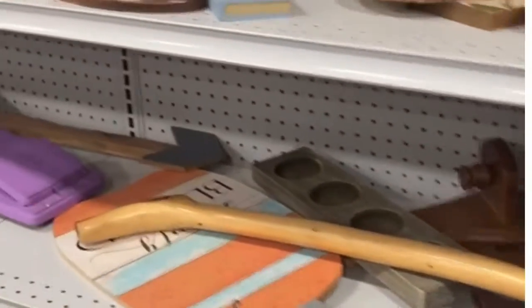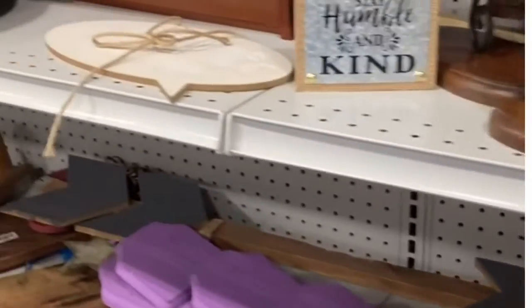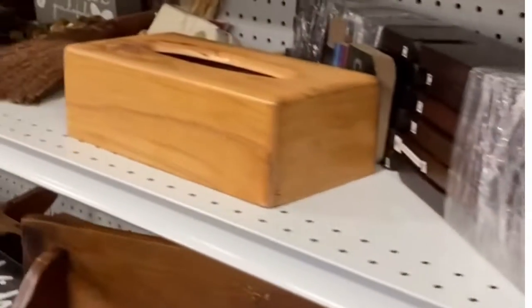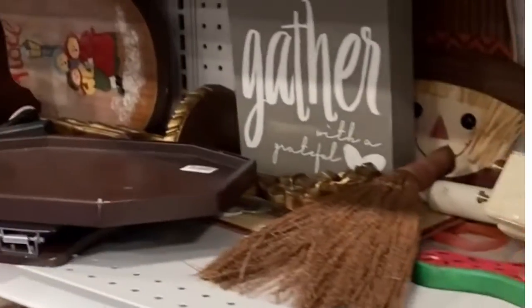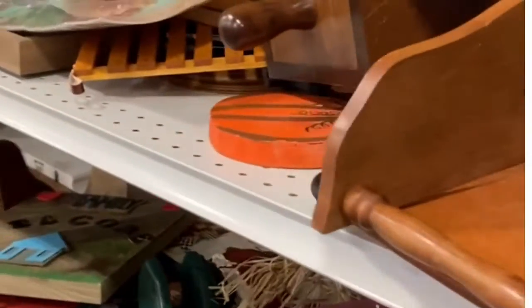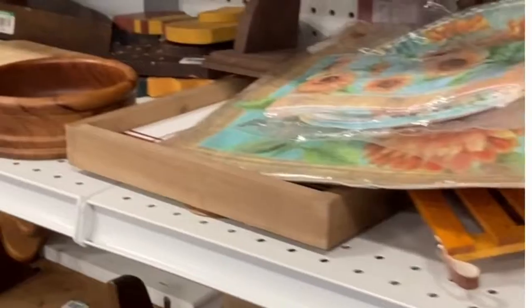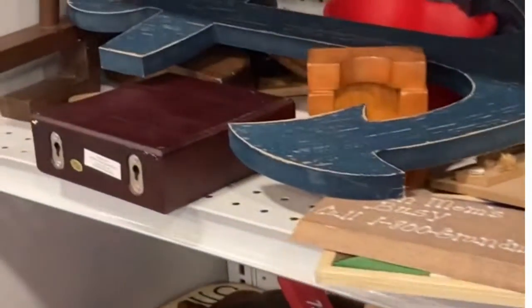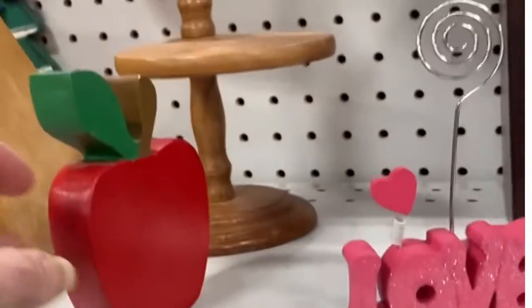And we're in the wood or the brown aisle, and again, I'm not seeing very much. There's a Kleenex box holder. Although I like wood, I don't think I want my Kleenexes in a wooden tissue holder. That wood box was neat. I probably would have turned it over and sat something on top of it.